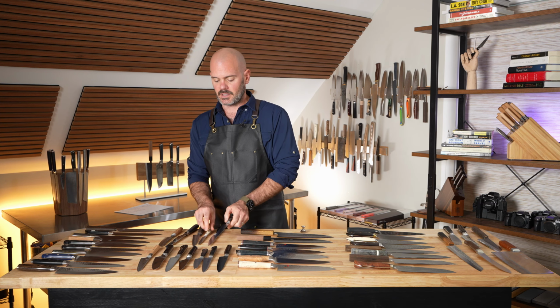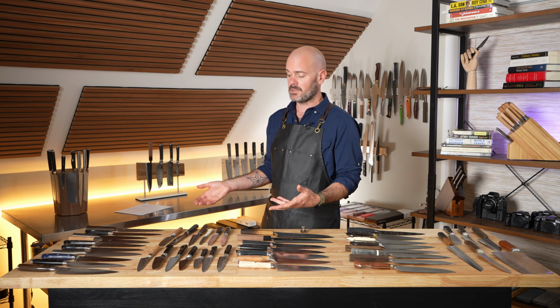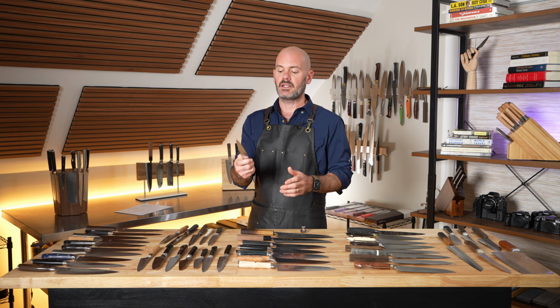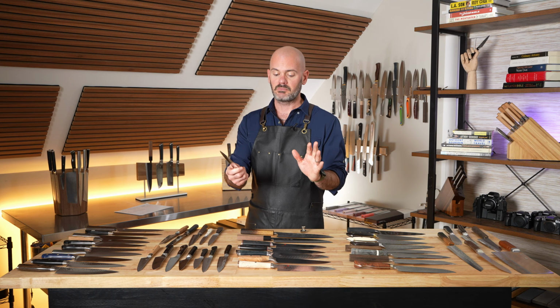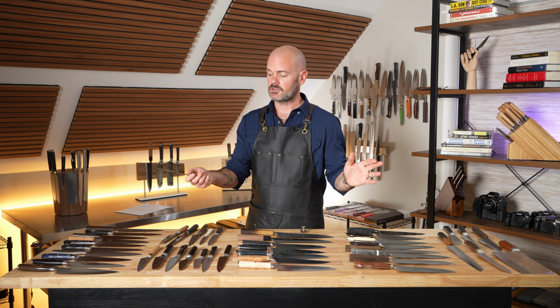Really the difference, I could separate these, is like prep would be, you can prep an entire meal with this because of the size and the shape, versus utility is more of, you're not making an entire meal with this, you're just doing some basic stuff. I don't know, you're cutting some string, or you just need to slice up something quick like an apple.